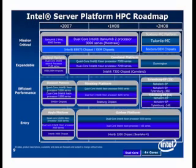Now, of course, the roadmap goes rather beyond this, out to here or beyond. But I'm not allowed to say that in this level of audience. If your project needs to understand what's out here, talk to an Intel representative. We can get you a more detailed roadmap discussion.